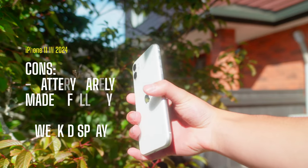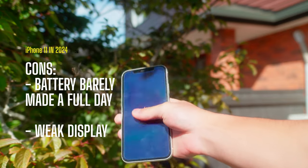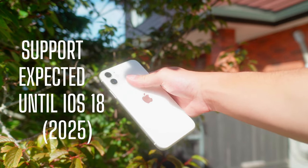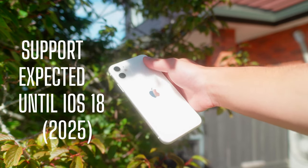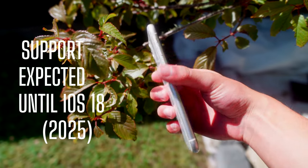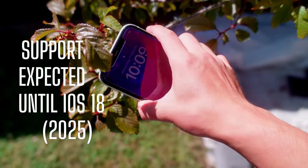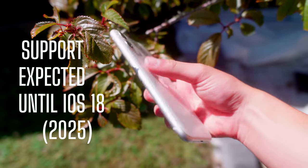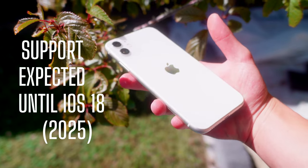If you need a phone that has a better display and a better battery life, the iPhone 11 might not be for you. In terms of software, I expect Apple to keep supporting the 11 until iOS 18, which means the iPhone 11 will still be on the latest iOS update until 2025. Even after 2025, it will still get security updates for the next 2 to 3 years. So if software support is a concern for you, the iPhone 11 will continue to be supported for at least 3 more years. So if you're someone like me who doesn't use their phone for heavy usage, mainly using it for social media such as YouTube and Instagram, and have some pretty solid performance, the iPhone 11 might just be the best budget iPhone for you.